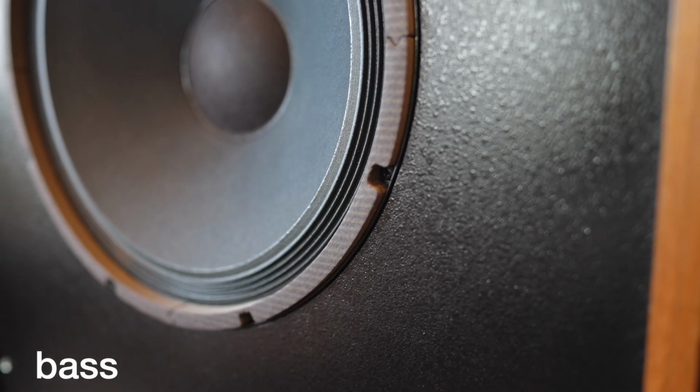Let's talk about bass. So we're listening to 3 tracks. So What by Miles Davis off of Kind of Blue. We listened to Killing Strangers by Marilyn Manson. And of course we listened to Intergalactic by the Beastie Boys. First we listened to it on the Decware Zen Triode 25th anniversary. And then we put on the Carver M400A.